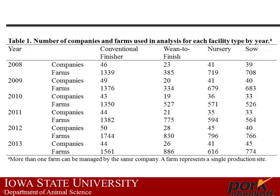And look at the expansion of wean to finish. Again, similar number of companies, but the number of farms has really exploded with wean to finish. And you can see nursery, because wean to finish has exploded so much, the use of nurseries has actually declined just a bit. You can see actually the same number of companies, but the number of farms has declined by about 100. The number of sow farms has increased slightly, companies from 39 to 45, and the number of farms has increased slightly from 708 to 774.